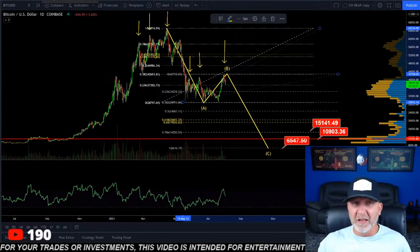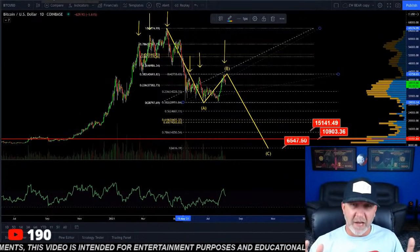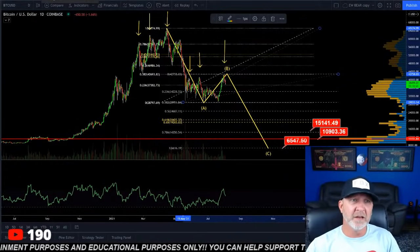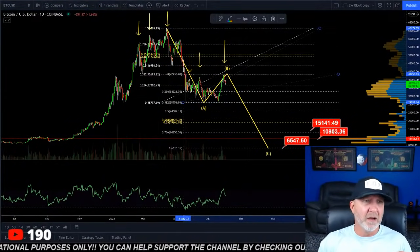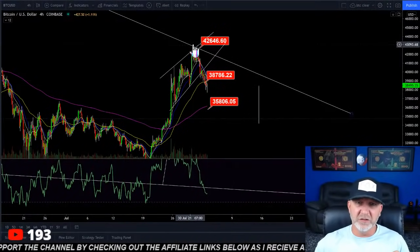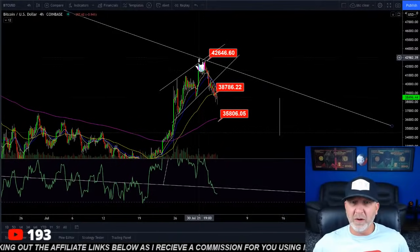But I notice a lot of people are getting in and out of trades all the time, being on small time frames. Like I said, guys, I stick with the 4 hour and up for a reason. As you guys know, I had shorted this top almost perfectly at the 42.6. We had that target right here in this chart. I had it at 42.646, and I told you guys how I was going to short that.